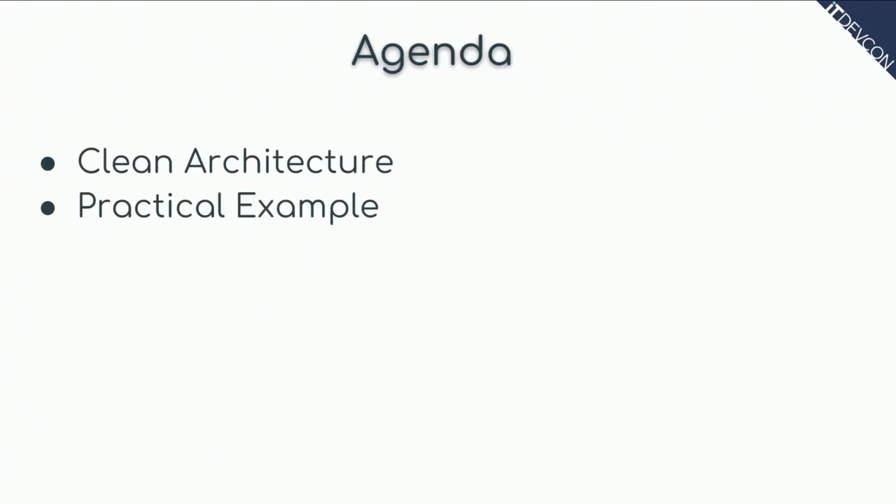My goal today is to present to you a brief introduction about what is clean architecture and a project created in Delphi implementing clean architecture. I will not go into details of the basic concepts involved today for two reasons.